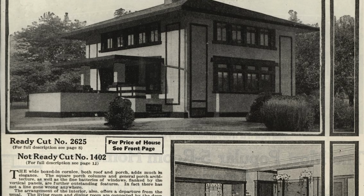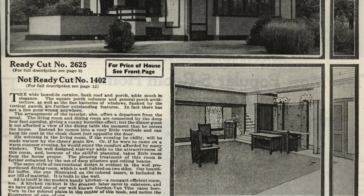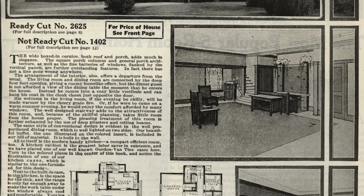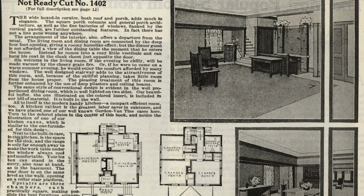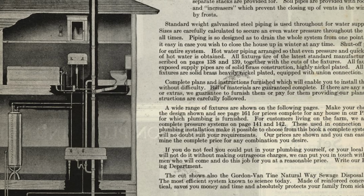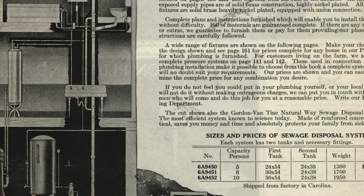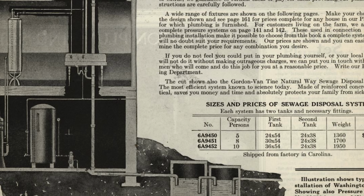During the 1910s and 1920s, the company's plan books featured everything from the latest arts and crafts style details like built-in cabinetry and decorative eaves, to some traditional Victorian flourishes that hadn't yet gone out of fashion. Part of the kit home's allure was that it gave ordinary people access to professional design. Gordon Van Tine made this even better by inviting customers to customize.